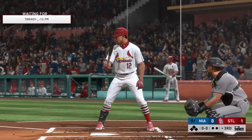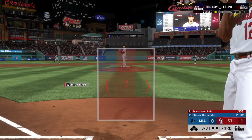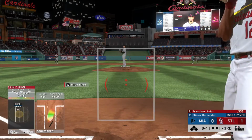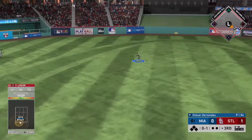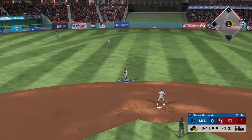Ready to go for the last half of the inning, and stepping up as the shortstop, Francisco Lindor. Second baseman, Francisco Lindor. Here comes the first pitch. And it's fouled away. Ready with the 0-1 pitch. Hit sharply on the ground. And this is going to scoot on through into center for a base hit leading off the inning.